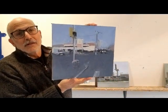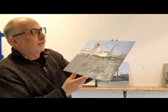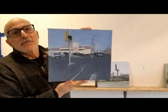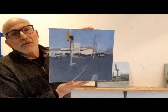Here's another street scene in Philly. I can't remember exactly the location. I think it was Ridge Avenue somewhere. Anyway, really, the light striking that gas station, which is urban gas stations. I love urban gas stations. They're really cool for a bunch of reasons.